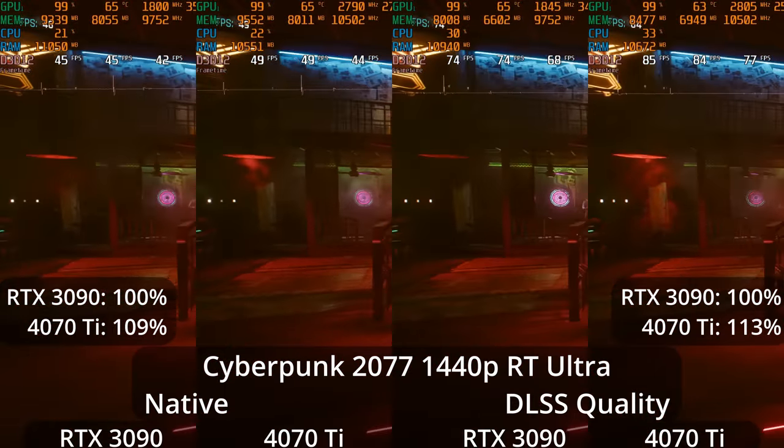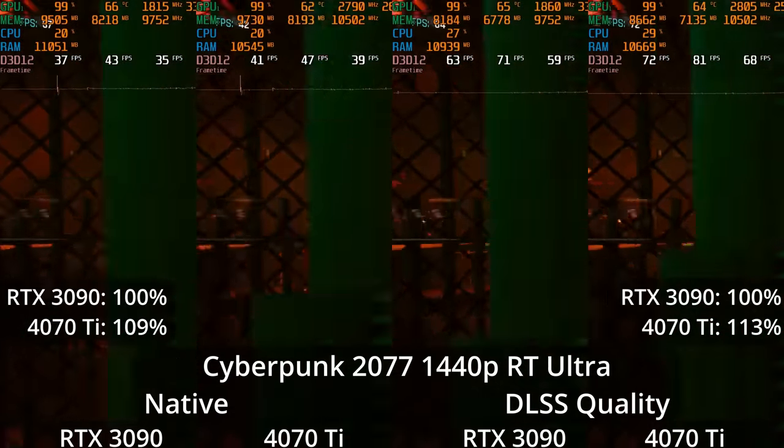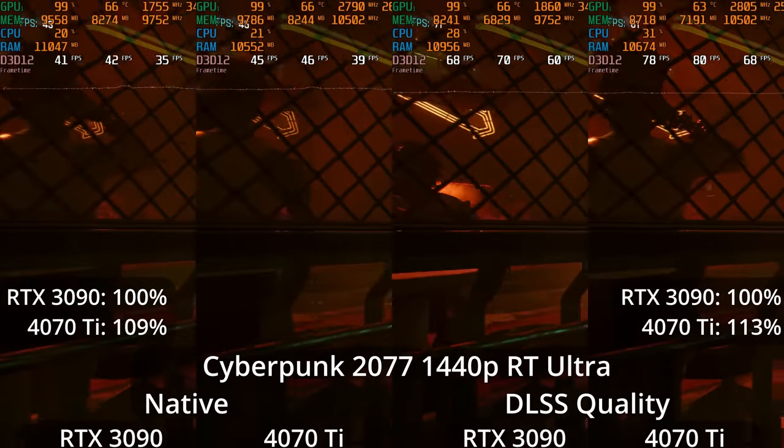But now let's dive into a bunch of ray tracing. I love using this game as a ray tracing benchmark because it has so many different ray tracing settings. Let's look at this at 1440p first. So first, let's look at the RT Ultra preset.